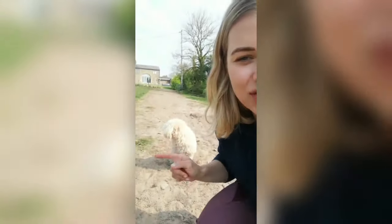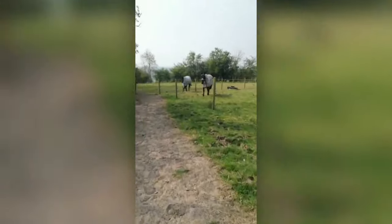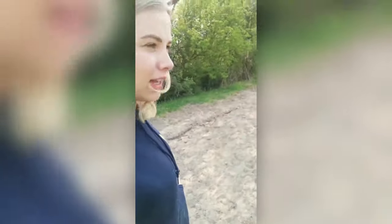Good morning RH, it's Miss Hodges and Olaf here. We thought we'd introduce you to some more members of the farm this morning. So here we have got the horses. They're going to come and say hello now. They think they're coming in for their breakfast.